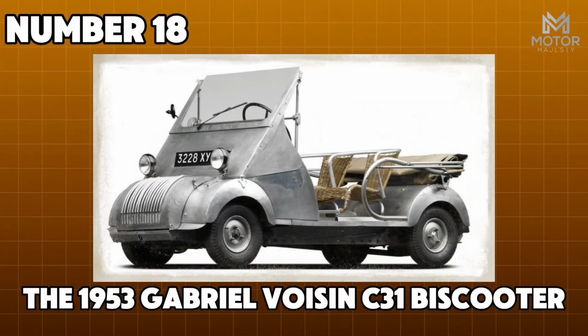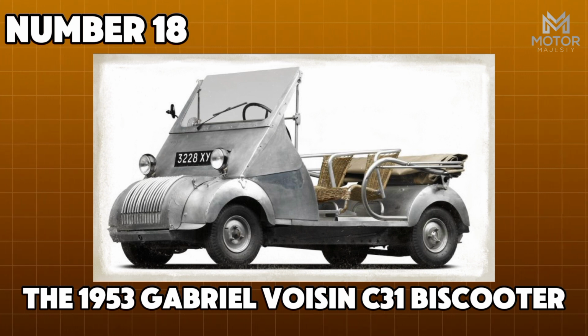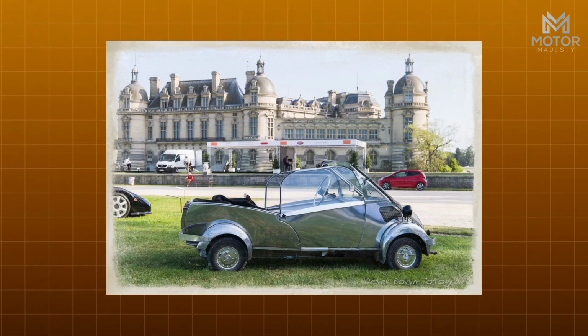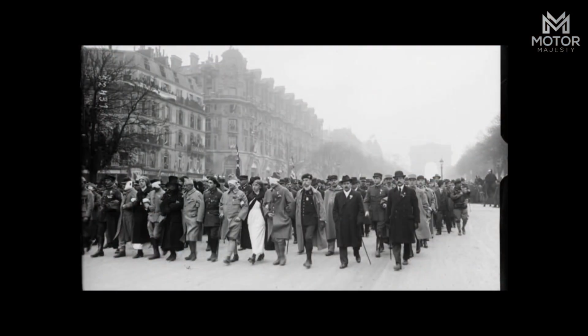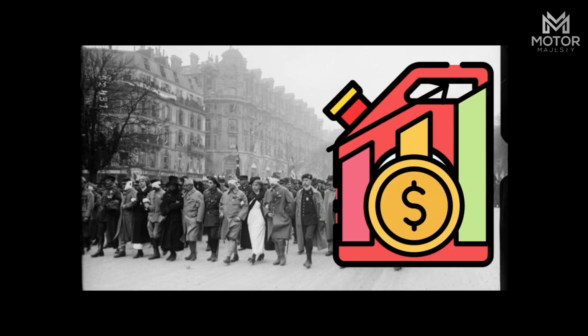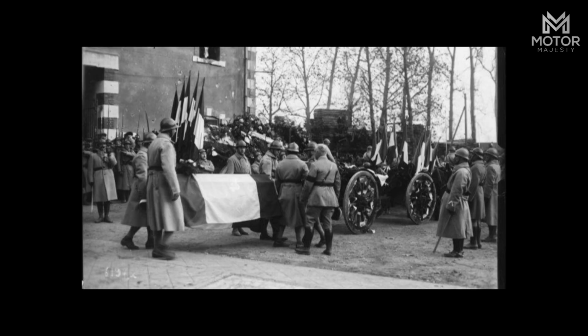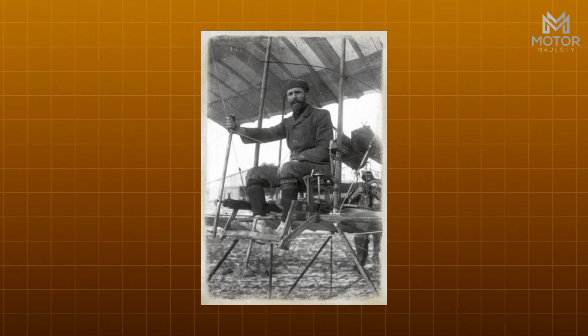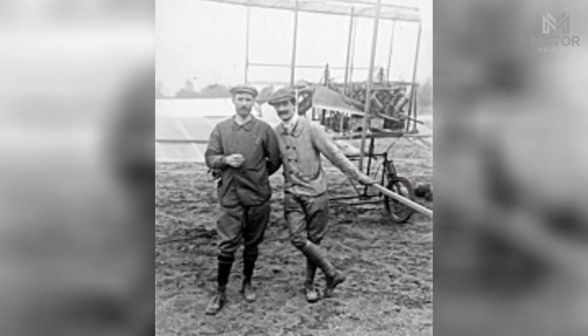Number 18. The 1953 Gabriel Voisin C31 Biscooter, a car that redefined the meaning of luxury minimalism. Now picture post-war France. Resources are scarce, fuel is expensive, but people still need to get around. Enter Gabriel Voisin, a former aircraft designer and luxury car maker, who had a rather unusual solution.